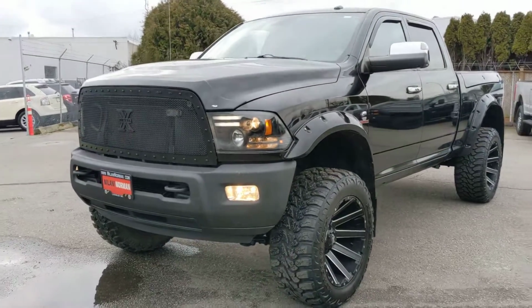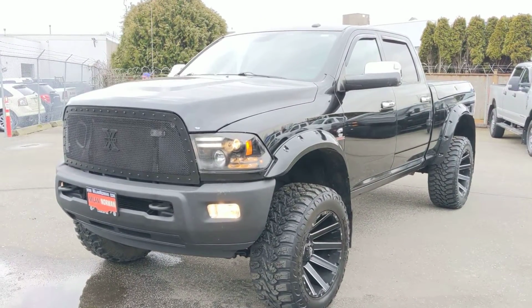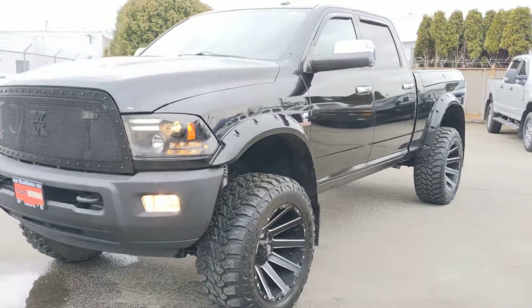Super nice truck. Let's do something about it. Maybe leave a deposit. We'll figure the rest out later, man. But I don't want you to miss out on this rig. Beautiful.